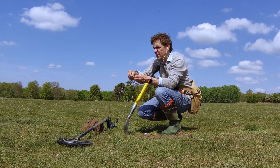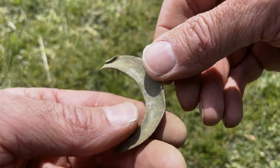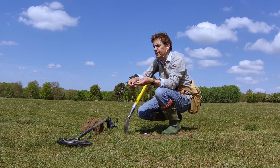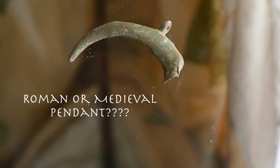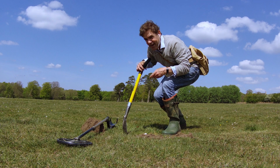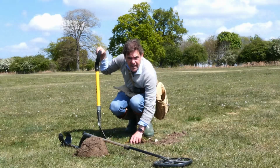It's really cool. I mean, it's obviously extremely old. I don't think there's any detail on it, and it's slightly convex, but I love it. Really cool, but crikey, I don't know what it is. If anyone can help. And it was deep. Even though it's quite dry, I am digging some deep stuff today.